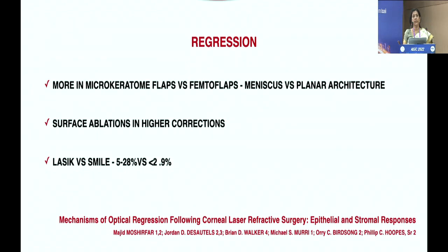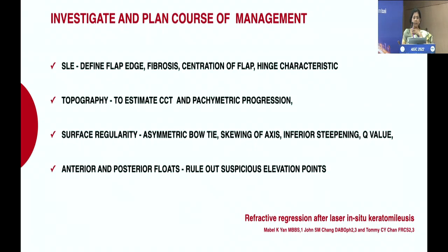Regression is also seen in those earlier days of using microkeratome meniscus flaps, and it is seen more in meniscus flaps than in the planar architecture. The architecture itself is a factor for epithelial remodeling to be different, and surface ablations in high corrections. And in fact, we have seen in different studies that the rate of regression in LASIK is anything from 5 to 28%, compared to SMILE, which is less than 2.9%.